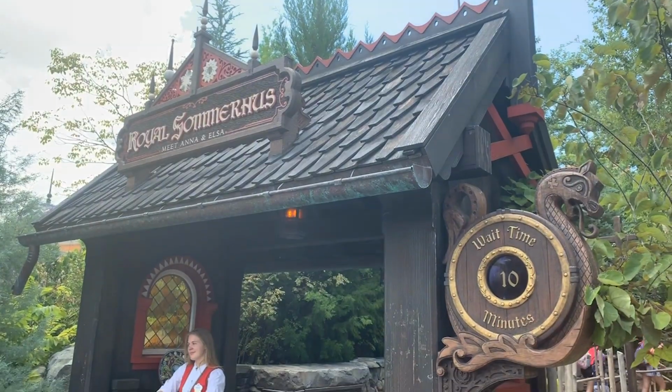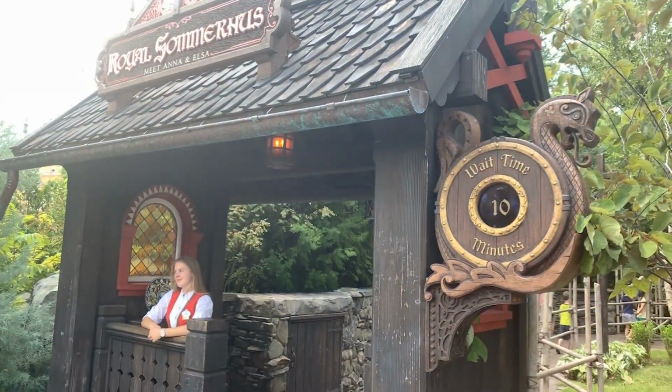Can't let it go. Going to meet Anna and Elsa. Parents, Anna and Elsa's Royal Summer House in the Norway Pavilion is the only place that you can meet the Frozen sisters. And I don't know if you noticed, it's a 10-minute wait. When Anna and Elsa first came to the parks, they literally had waits of upwards of 5 to 8 hours when they were at Magic Kingdom. That's horrifying.